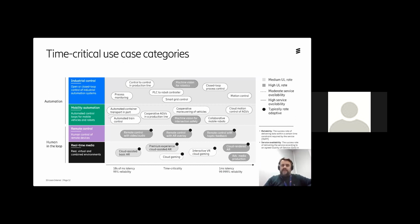If you look at the time critical use cases here, we can see that there is differences between those as well. So we have some of the time critical as quite loose requirements on latency and reliability, around 10 milliseconds and 99% reliability, like process monitoring or cloud-assisted basic AR. And then we can push the technology all the way up to the really demanding use cases, down to 1 millisecond of latency and 99.999% reliability. So that's when we look at motion control, cloud motion control of AGVs, and so on.